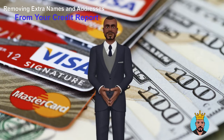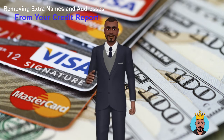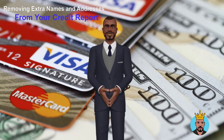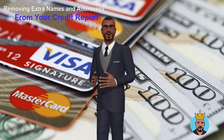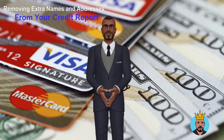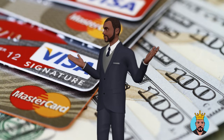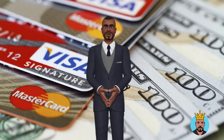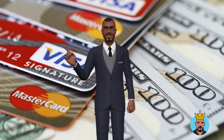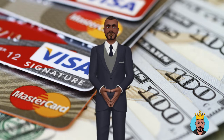There are various reasons why credit reports contain incorrect or outdated addresses. One of the most typical reasons is that you've relocated and the address on file hasn't been changed. Work addresses, post office boxes, and any other places where you've received mail may appear on your credit report. If you've ever been a joint account holder or authorized user, the address of the other person may appear on your report as well. Any address where a bill has been sent.